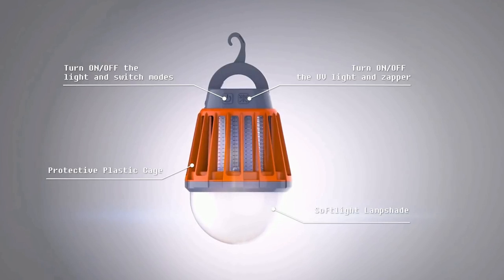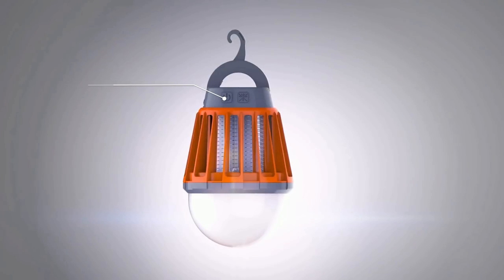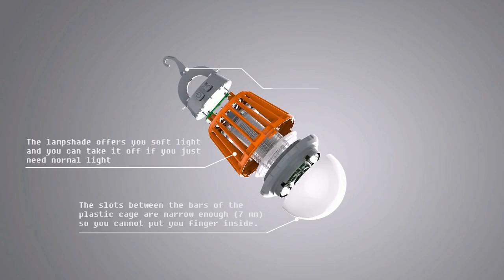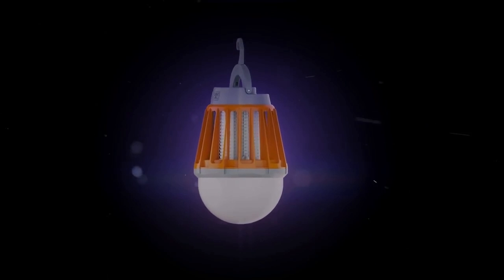It is a compact and portable lantern, but don't let its small size trick you. It is very powerful. The lantern is easy to use, controlled by only two buttons featuring two main functions, mosquito killer and lighting mode. As I told you, don't let its size confuse you. The anti-mosquito lantern comes with 2000 milliamp hours, which translates to up to 20 hours of non-stop use with one charge. So how does it attract the mosquitoes?